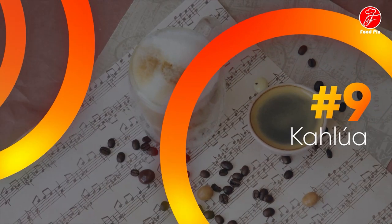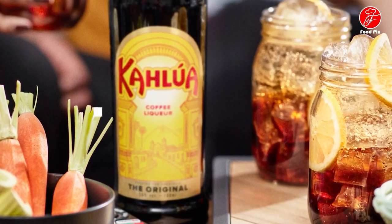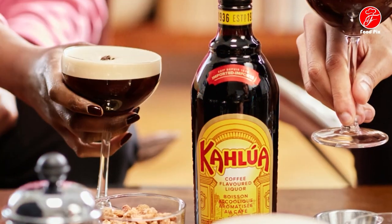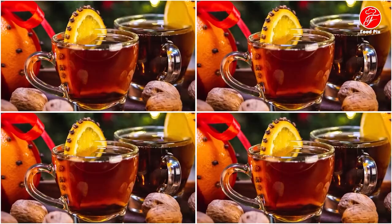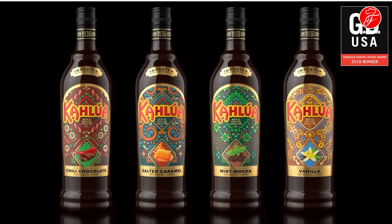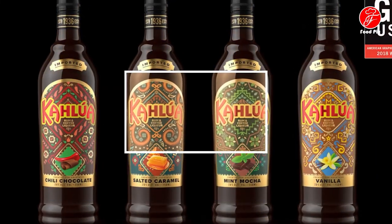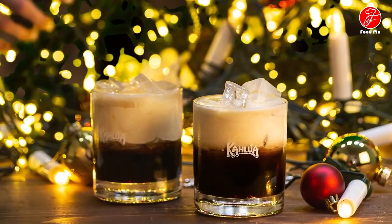Number 9, Kahlua. This award-winning Mexican coffee liqueur was first introduced in 1936. It was created in Veracruz and was named Kahlua, which in the ancient Veracruz Nahuatl language means the house of the Acolhua people. Rum-based Kahlua is a full-bodied liqueur with enticing flavor and aromas of roasted coffee beans and hints of vanilla and caramel.